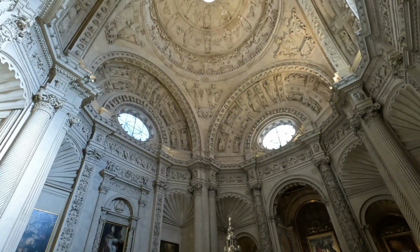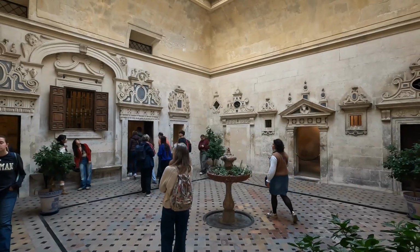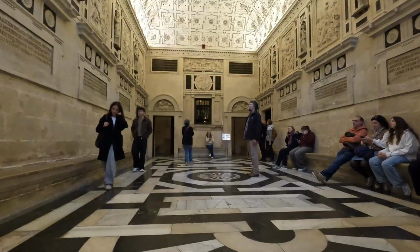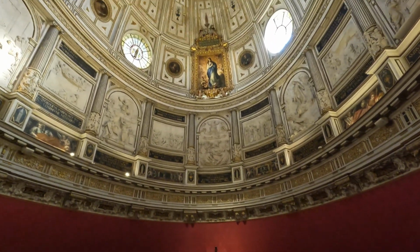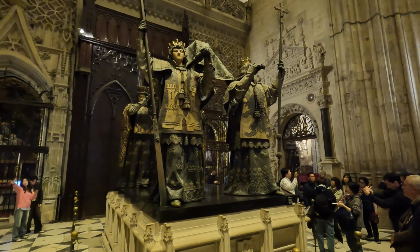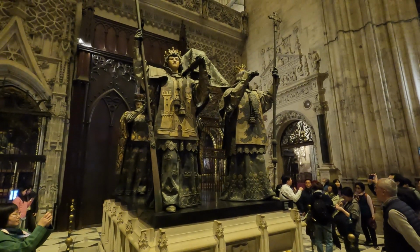The cathedral was like no other we have visited, with many unique parts. There was so much to explore. Each room was a surprise, beautifully and ornately decorated. Our visit ended with seeing the very impressive tomb of Christopher Columbus.